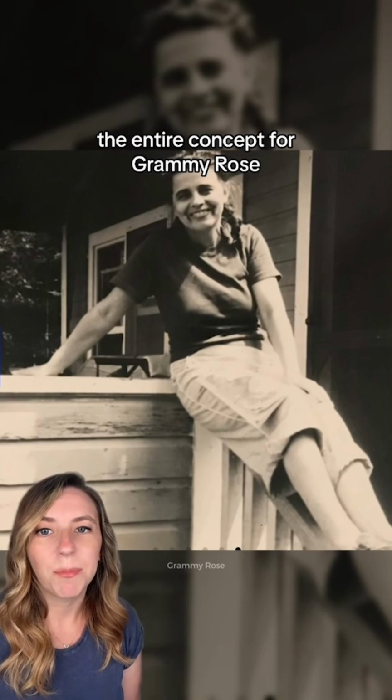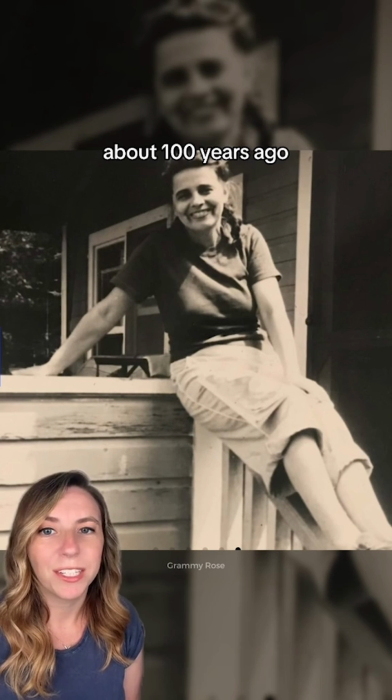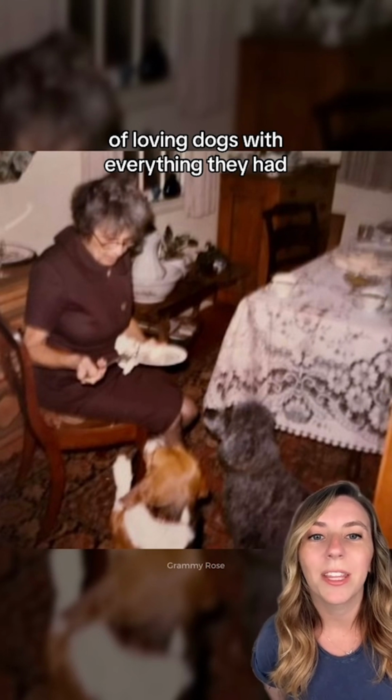The entire concept for Grammy Rose was inspired by Rose Wentworth, who lived in a farmhouse on the same property as the canine cabins about 100 years ago. It was founded by the granddaughter of Rose and her husband Ralph as a way to carry on the couple's legacy of loving dogs with everything they had.